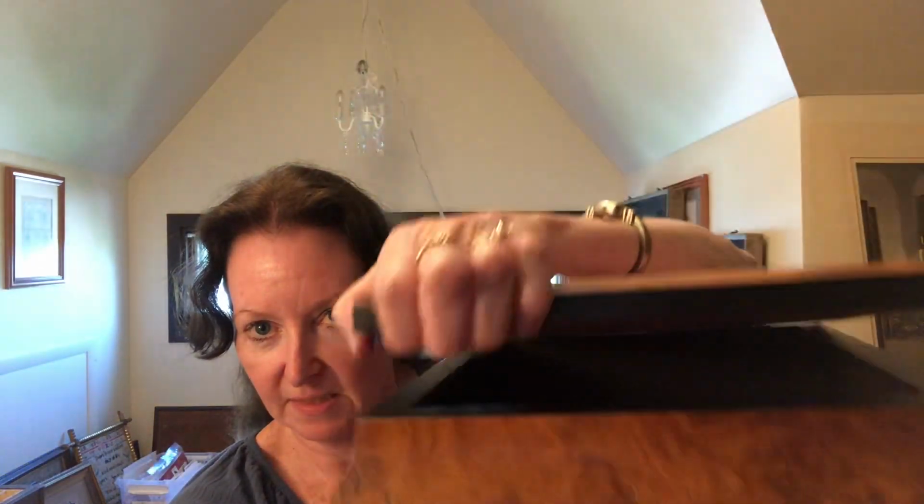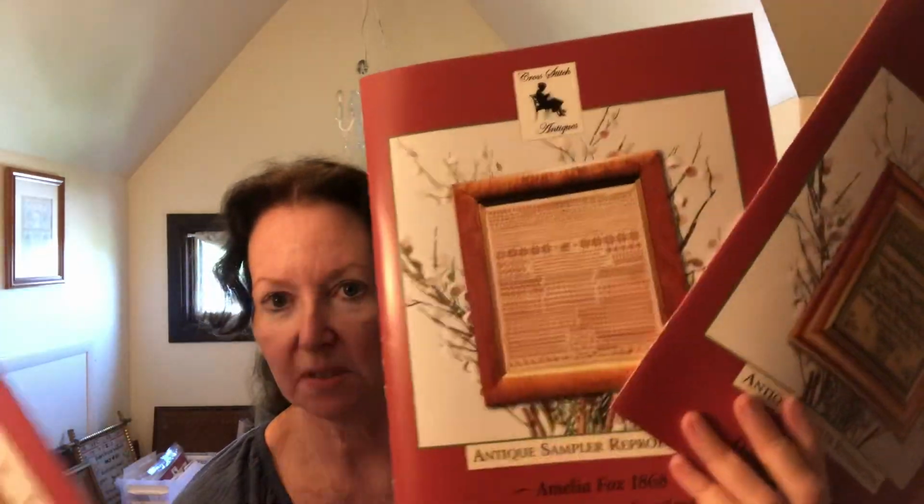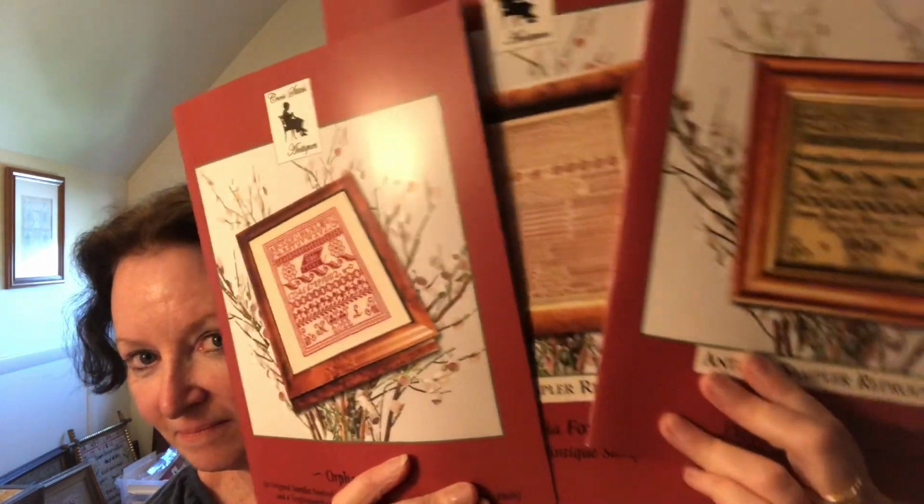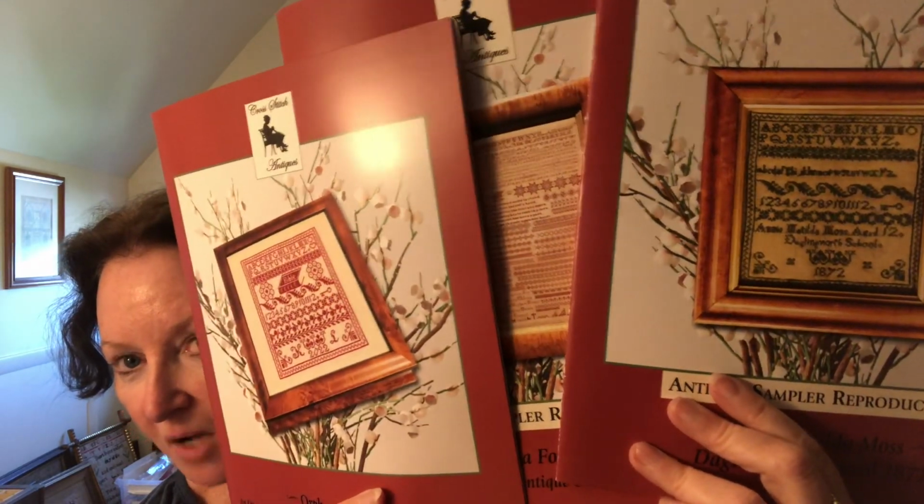There you have it. So, look forward in June to these three new releases tied together with similar motifs and inspiration based on Amelia Fox, and we have Annie Matilda Moss and Orphan Annie.